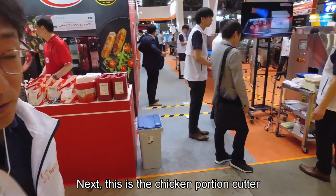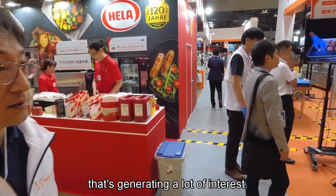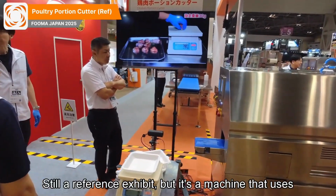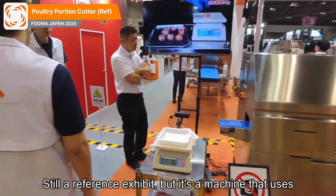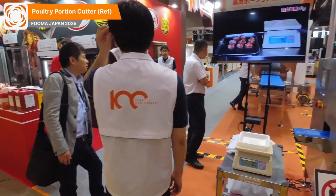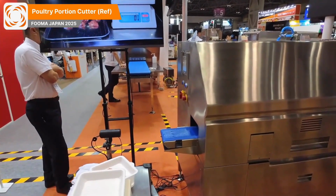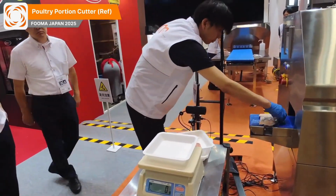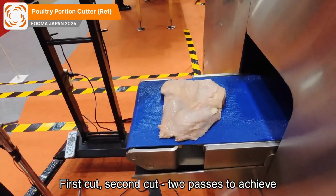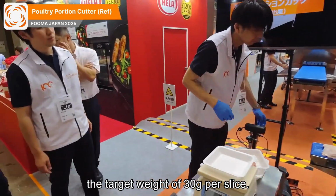Next, this is the chicken portion cutter, commonly found in professional kitchens. It's still a reference exhibit, but it's a machine that uses 2 passes to reach target weight. Let's begin with the chicken cutting demonstration. First cut, second cut, 2 passes to reach the target weight of 30 grams per slice.